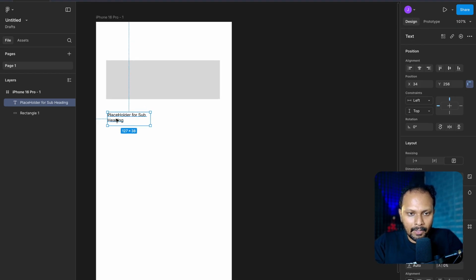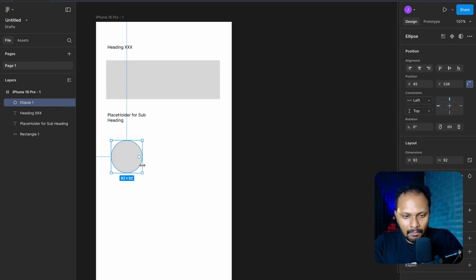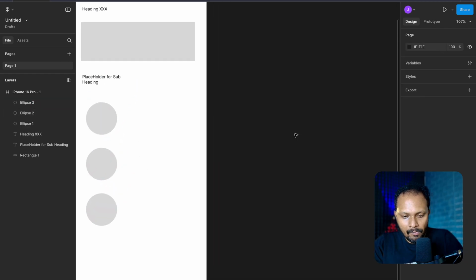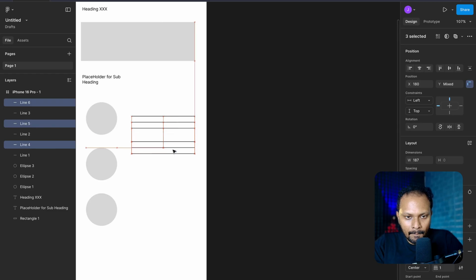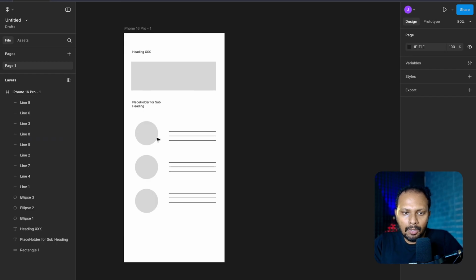A placeholder for a subheading, right? You can create that. If you want, you can create something like this, and you can use the O tool also to create shapes. See, something like this. So this is how your icons will be.